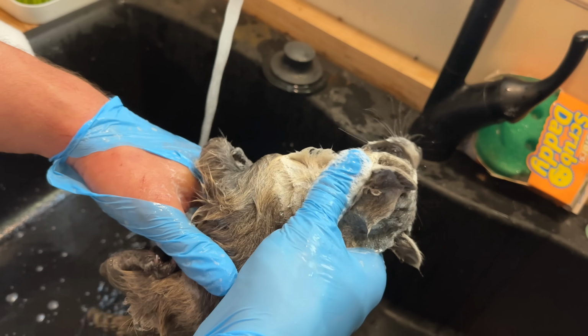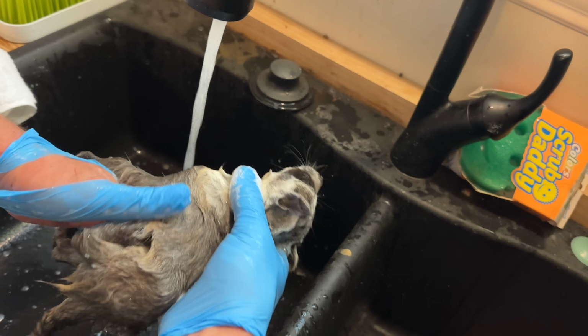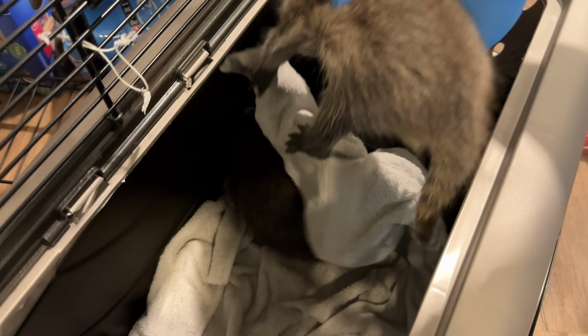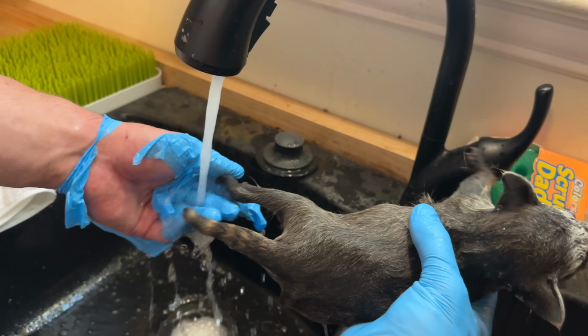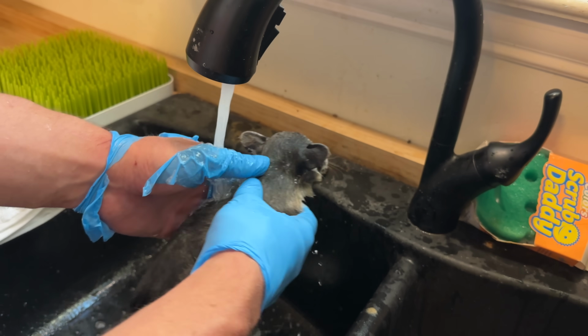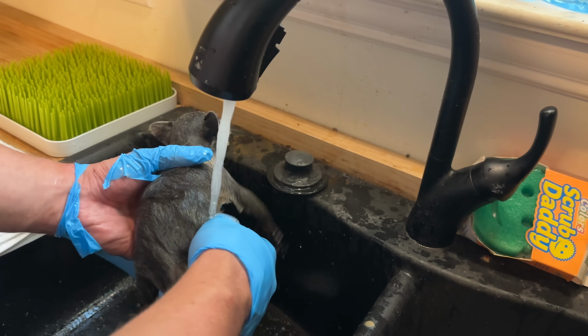Their eyes are open, and they're not as needy as those other little guys that we filmed earlier today. Okay, 1 down, 2 more to go. Look at this precious little creature. As you can see, he went ahead and ripped my gloves pretty good, so I might as well just not even be wearing them. Oh, he bit me.